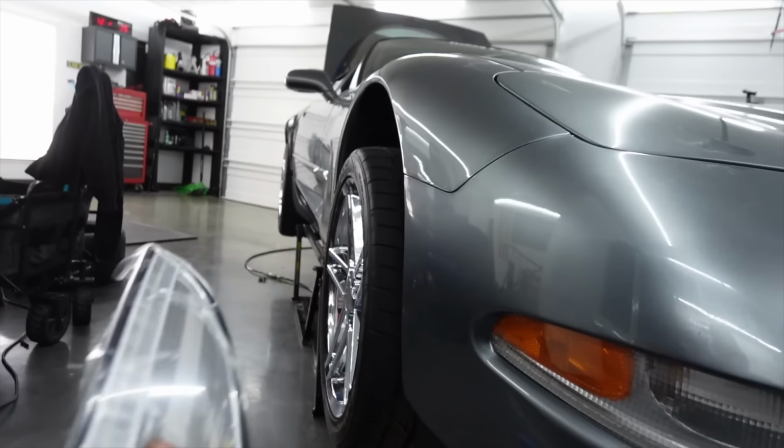Last thing we're doing, and this thing's back on the ground, we are upgrading our marker lights.